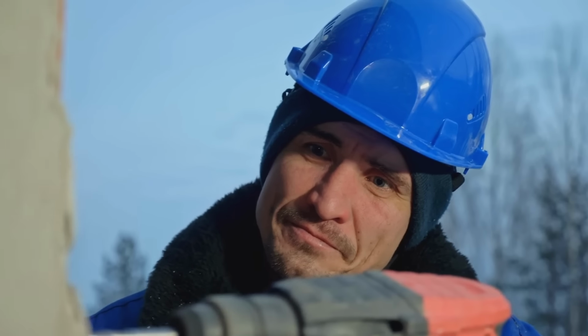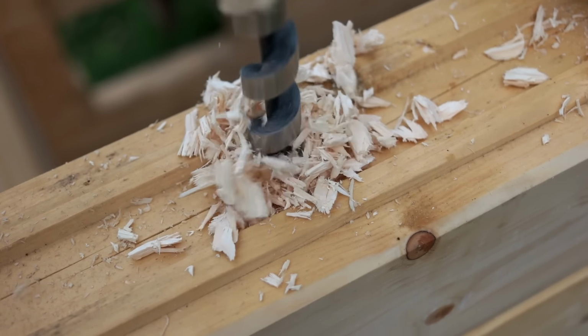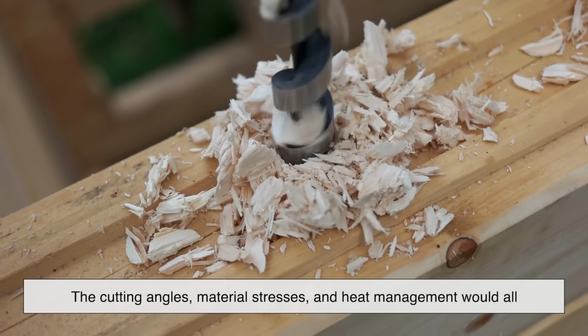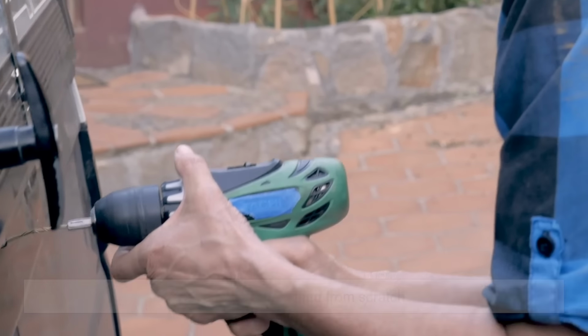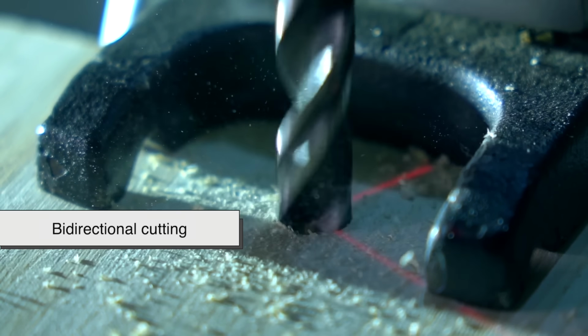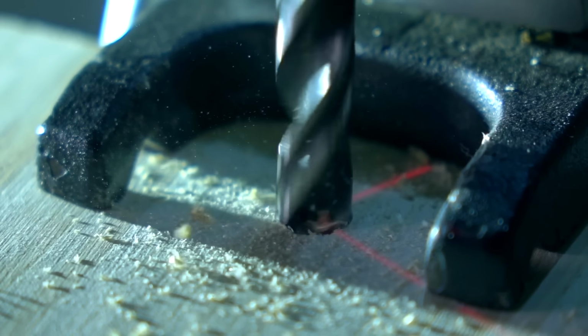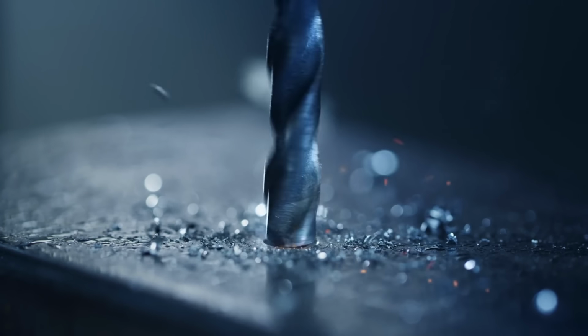Now, here's a fun thought. What if someone tried to reinvent drills to spin both ways with equal efficiency? Could we someday see a symmetrical drill bit that cuts both directions? In theory, it's possible, but it's a tough engineering challenge. The cutting angles, material stresses, and heat management would all have to be redesigned from scratch. There have been some experimental designs, mostly in machining and CNC tools, that attempt bidirectional cutting. But they're niche, expensive, and not particularly efficient. So for now, clockwise remains king.